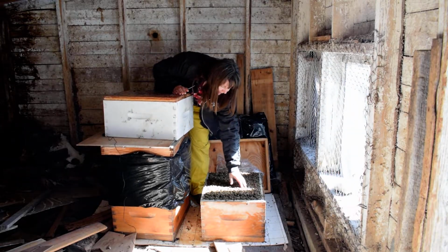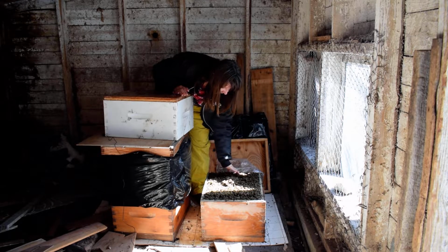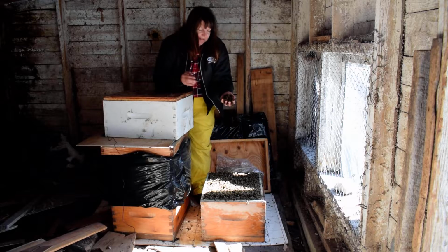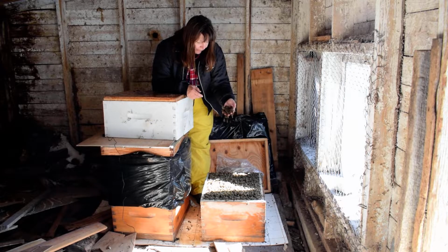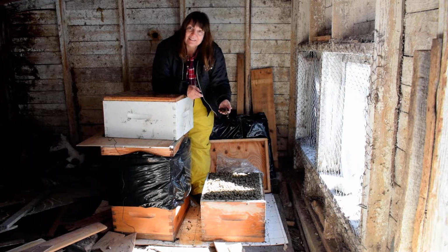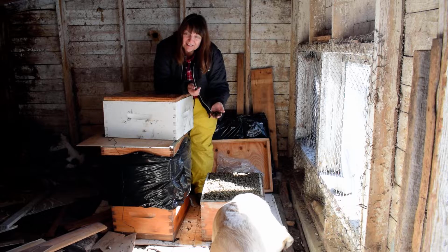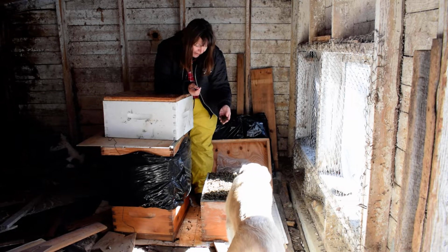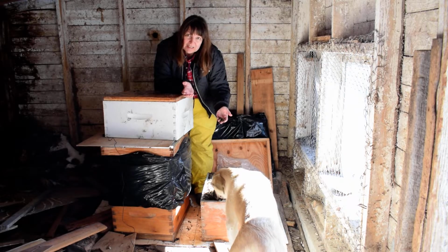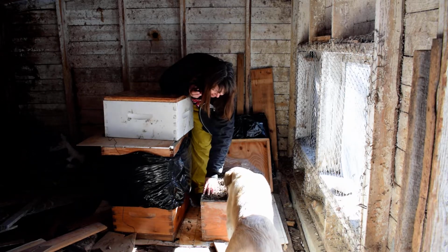I'm not sure if you can see this or not. These are all dead bees. These, I was hoping would make it through the winter, but they didn't. And that's what I mean about the heartbreak. I know they're only insects, but you put so much work and so much love and care into beekeeping, and then to crack open your hives, yeah, Sammy, we didn't make it.